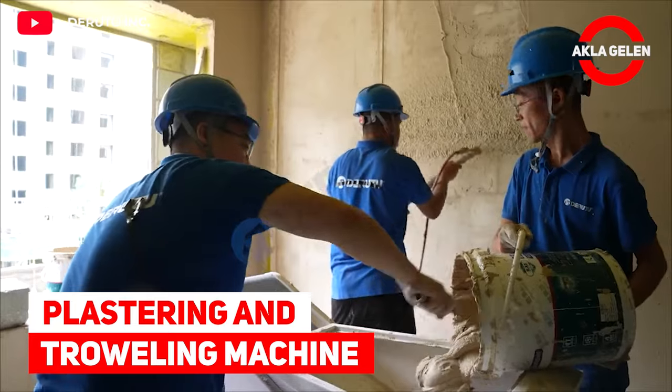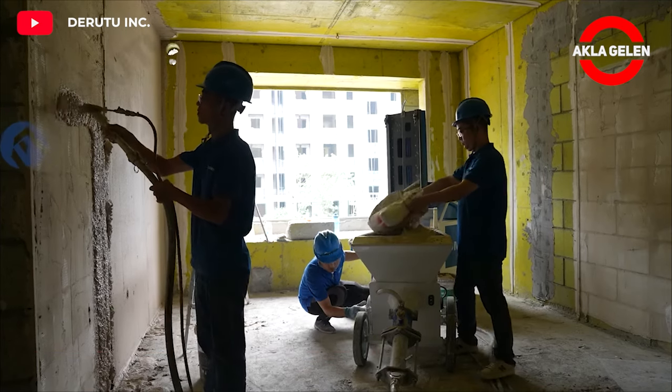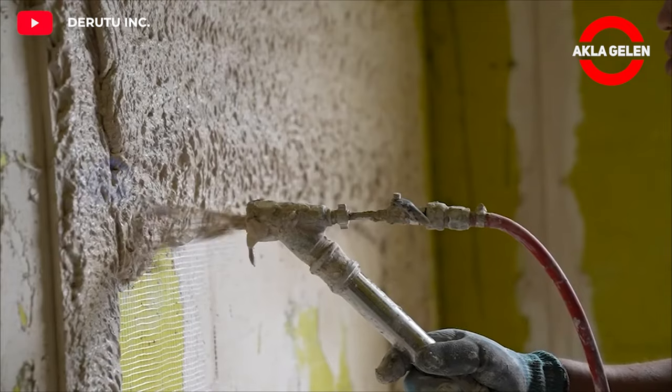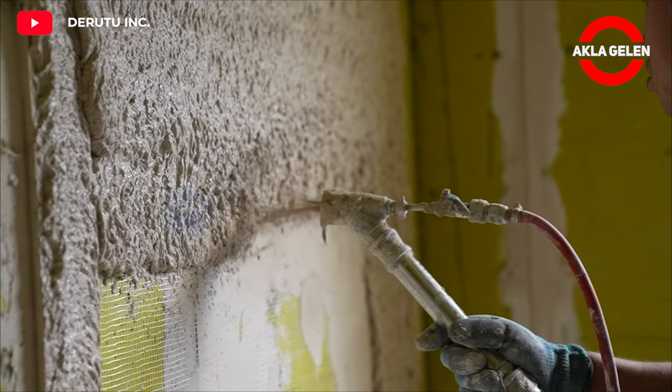Plastering and troweling machine. This wonderful system consists of mechanical spraying and robotic troweling for wall plastering. Innovative wall plaster spray construction and robot leveling make the job much easier.